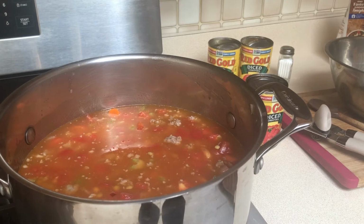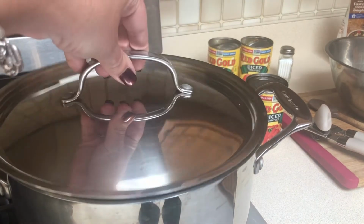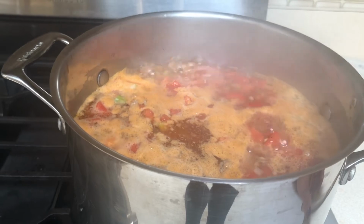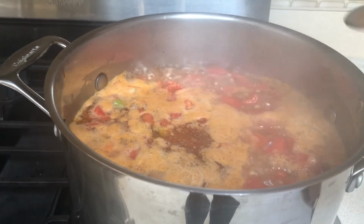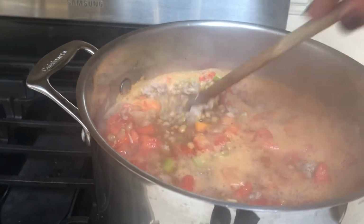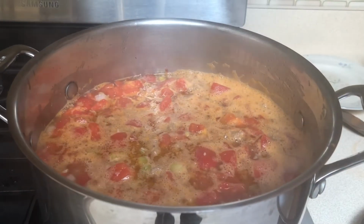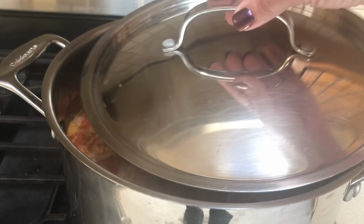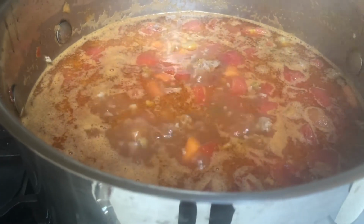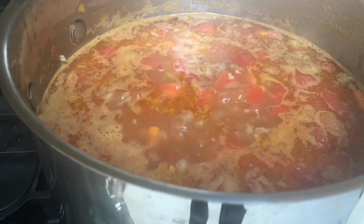Now it's time to put a lid on it and get it up to a boil. I have this set on a little bit more than medium, so medium to high heat. And here we are after about 15 minutes. I'm going to give this a stir. I'm going to put the lid back on, but I'm going to have the lid off a little bit this time, and I'm going to take it down to low to medium heat. So I'm putting the lid on, but I'm just leaving a little space there so some of the steam gets out. And now here we are after about another 15 minutes.